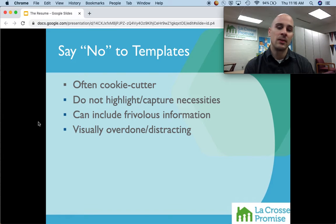And so you want to keep that frivolous information out of there if possible that they are adding in. And a lot of times they are very visually attractive. There's a lot going on with them, more than is necessary, and you want to cut down on that too. It is the words, it is the story that you're telling that needs to jump out, not the cool graphics or the interesting borders and stuff that they're going to add in there.